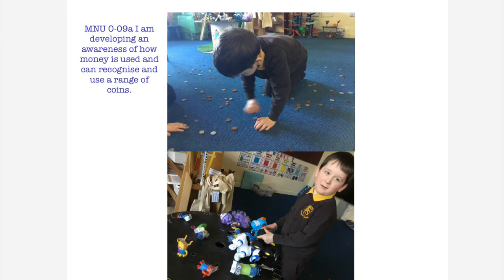Then it was our learner's turn to be taken for a small group lesson on numeracy. Currently we are learning about money. He played a game with his peers where he had to find the coin. Then he ordered the coins from smallest to largest. Afterwards, he was given money to spend in our toy shop. He had to decide what he'd like to buy and develop mathematical language around money.